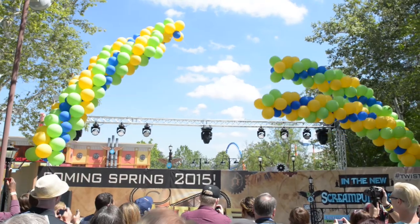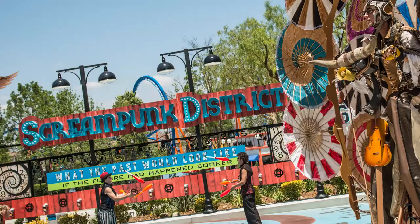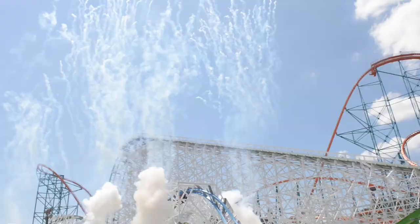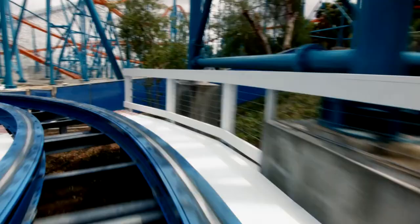So we've gotten through the official announcement, the reveal of the Screampunk district in which the Twisted Colossus is now sitting. And we're to the fun part. We get to go ride the thing. So I'm going to wait for my allotted time set up before this and get on the ride and see what happens.